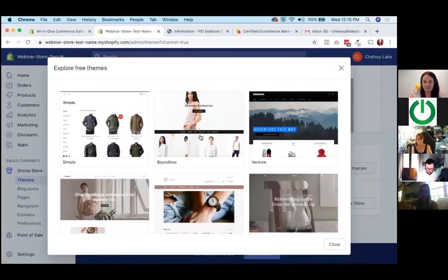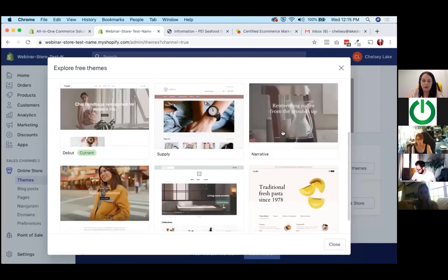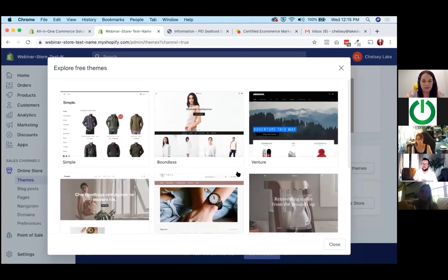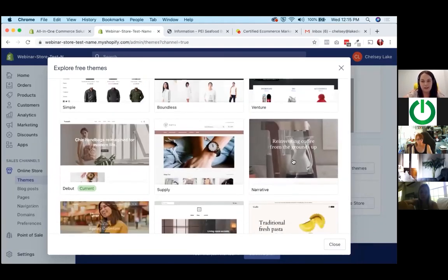As you can see, they have clothing ones, they have ones for watches, there's ones here for coffee, pasta, etc. All you're really doing here when you're looking at these themes is choosing how you want to display your store. So you can spend half an hour, 2 hours looking at these things, choosing your favorite one. But at the end of the day, they all kind of do something very similar in that they are just a way to display your store, and it's really about preference.